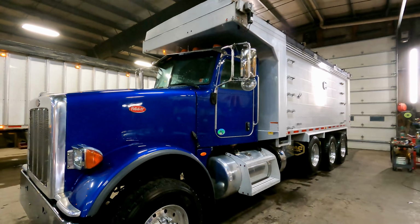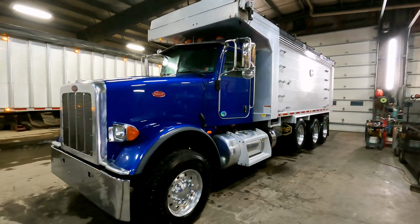I'm back here in the shop. The truck came in late last night, and I had to get home early. I drove my pickup back to the shop. The driver stayed out with it and brought it back in. There was a knock sensor that went bad, so they got that replaced. Hunter Peterbilt out there did a fantastic job. They had the parts in stock. Here it is, guys. It is here.